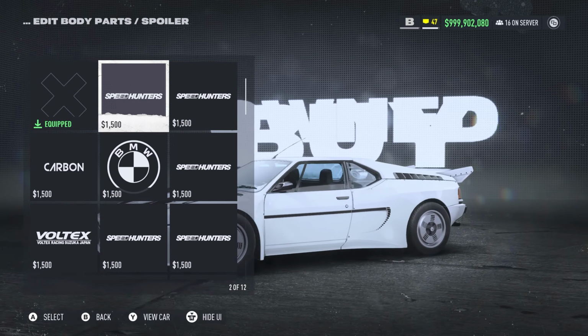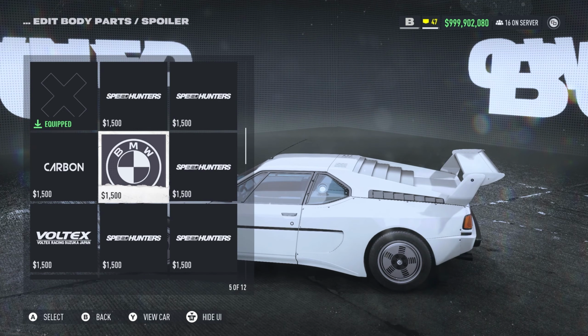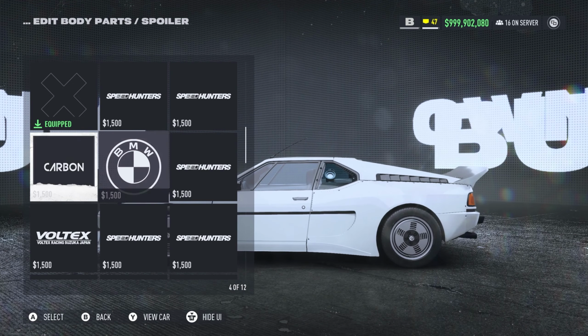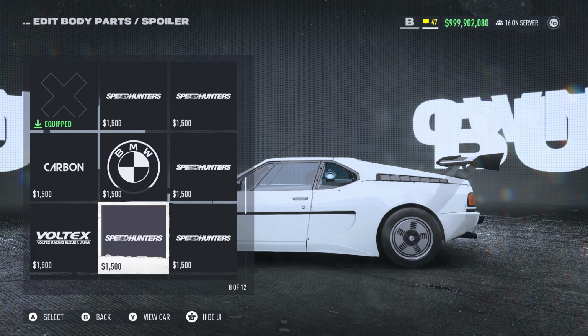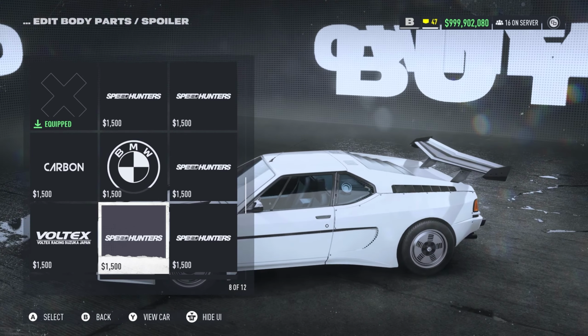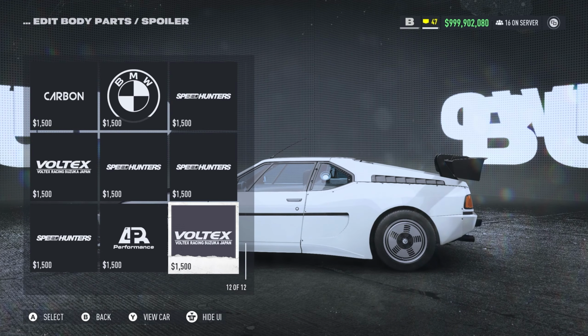Spoiler, okay, so we've got that, which is the Pro Car one, which I think is really cool. We might have to go with that. That's the ducktail. It's like a Lamborghini-esque wing. I quite like that quite subtle one as well, actually.